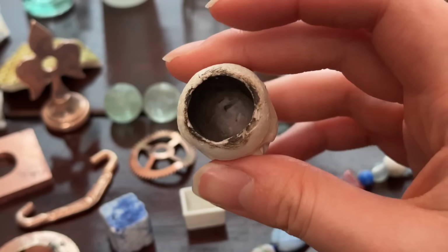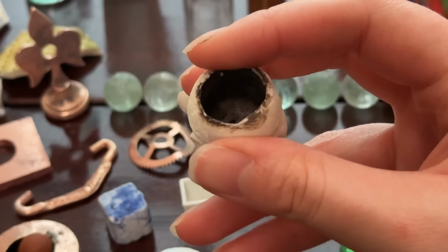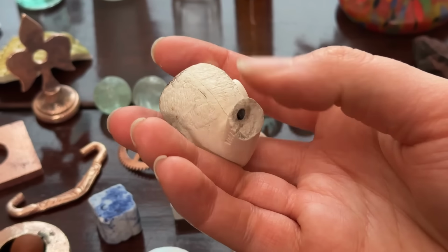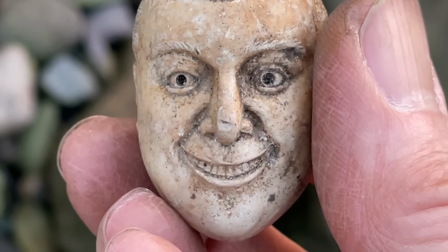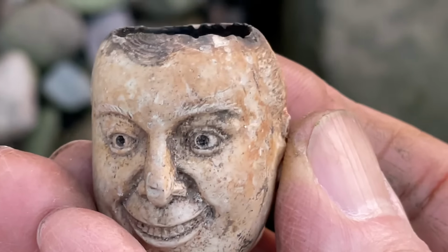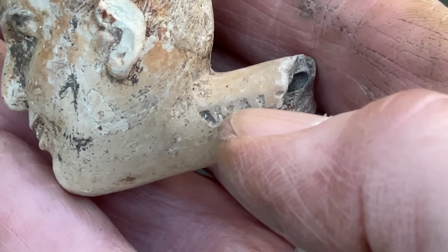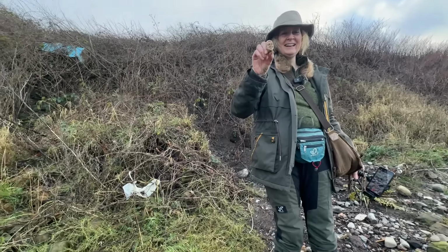So the pipe itself, we can see by the bowl, you can see all this black residue on the top and on the inside. So it has been smoked. It looks like it's been smoked quite a lot. Maybe a fan had gone to see one of his movies locally, and they were selling souvenirs. They bought a pipe as a present and they smoked it and smoked it until it broke. So now we have it.